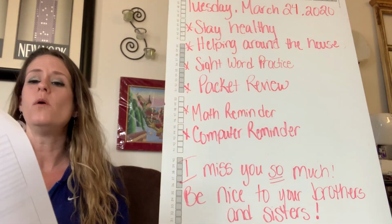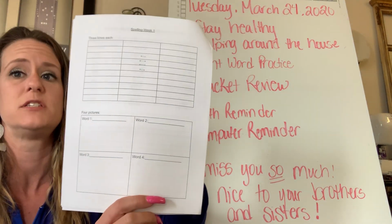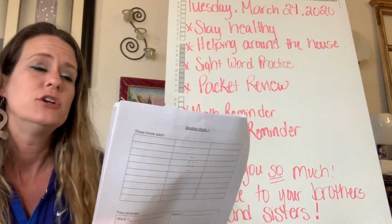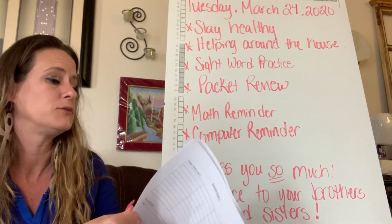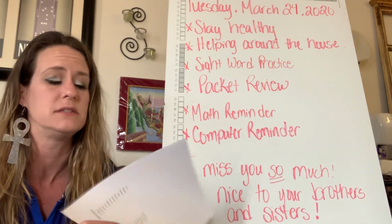All right, so Miss Rudolph admittedly made a mistake when I ran the copies on these packets. You should have had 3 sets of your spelling formats. But you guys, we've been using these formats every day for the whole entire year. So what you can do is, yesterday you should have done 3 times each. Just get a separate sheet of paper, do your 3 times each in a notebook or on a separate sheet of paper.